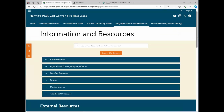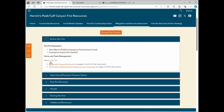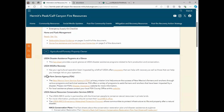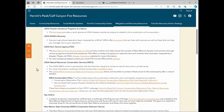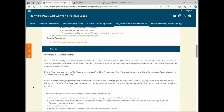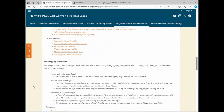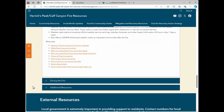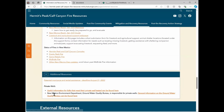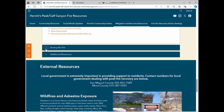The Mitigation and Recovery Resources tab, again, you would click on each one of these arrows if you want to get information on before the fire, some drop-down materials. You can click here to download on anything that's orange. Agriculture and forestry property owner information in particular. There's post-fire recovery information, debris removal, flood, flash flood, debris flow, safety information, sandbagging information, and then also during the fire, how to do preparations and evacuate, and then additional resources, for example, some information on private wells. Again, if you want to close and not see all the detail, you would just click on each of those triangles, and that closes up the information.